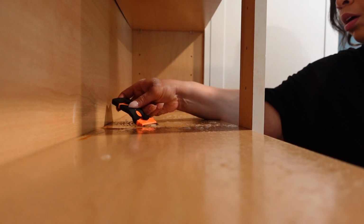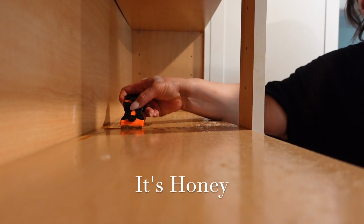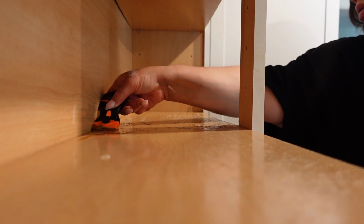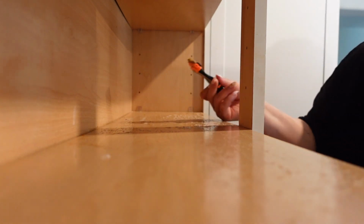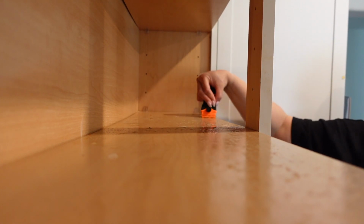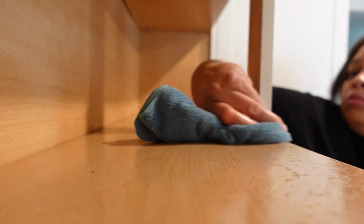I'm going to use my two-sided blade because I couldn't get the honey and the seasoning up with just my degreaser and soap and water. It will not come up for nothing. So now I'm using both sides of this blade to get that honey up, and I am being very gentle not to scrape up anything. Mind you, these cabinets are very cheap, not well put together at all, but I am being as gentle as I possibly can.